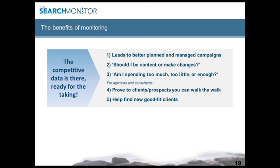And then for agencies and consultants, having data like this is a great way to prove to clients that you know what you're doing. If you're doing biz dev activities, it's nice to walk into a presentation already having knowledge of an industry and specifics about the customer who you're approaching, so you can make very, very specific recommendations while you're in that meeting. And it's also a great way to find new clients for yourself.